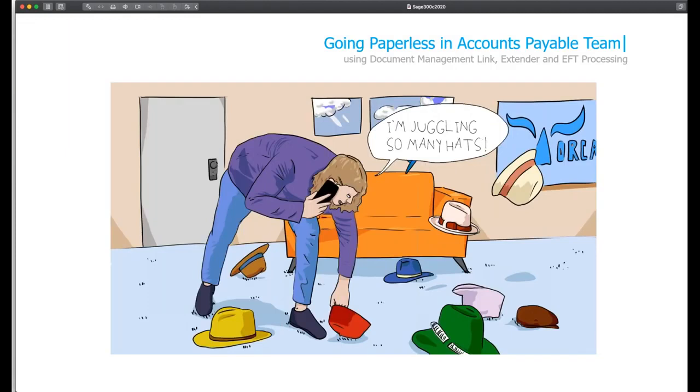So our first scenario is around going paperless in the accounts payable team. As the office manager, Sue wears many hats, including looking after Orca's accounts payable and accounts receivable. In addition to juggling all these hats, Sue also used to file lots of paper and emails to get approvals. And now she's got to work from home, using Orchid's add-ons, Document Management Link and Extender, she can now enter invoices and file all the supporting documents in Sage 300.